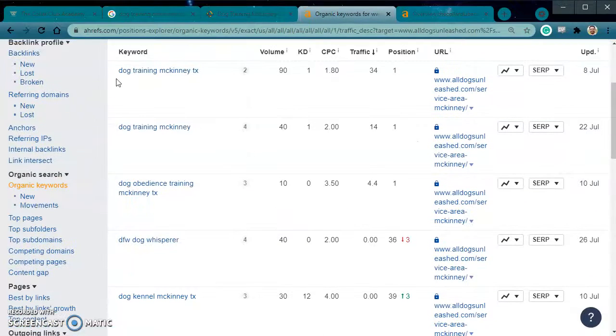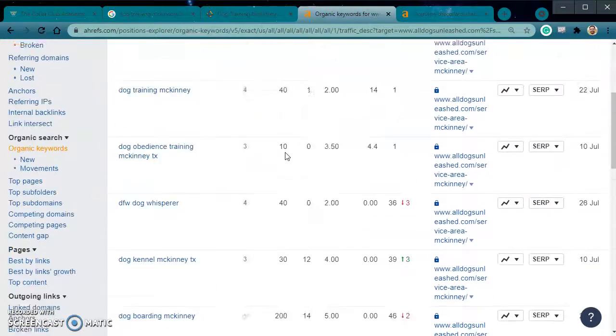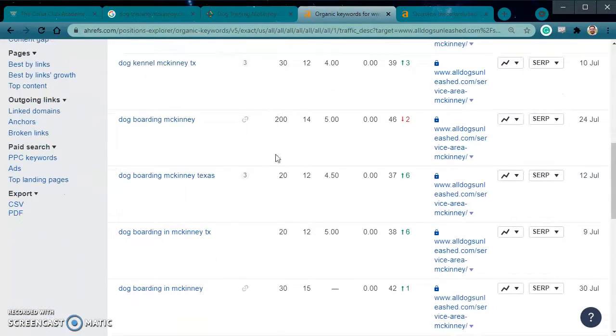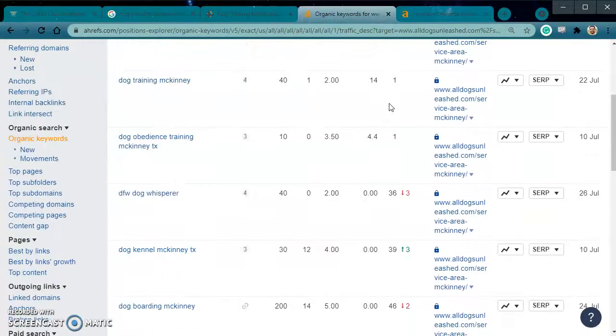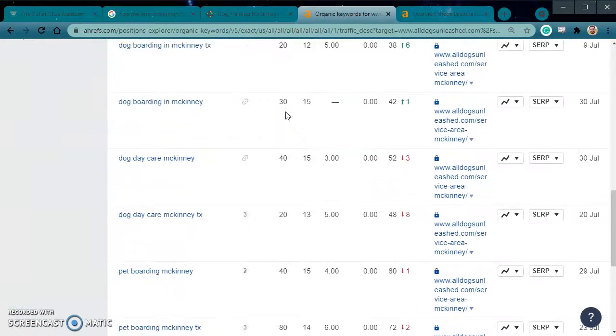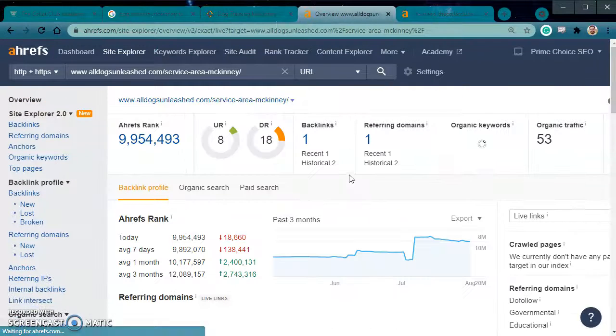So when we pop in here, we're going to see dog training McKinney, Texas, volume of 90, dog training McKinney, volume of 40. These are the volumes on average that are searched every single month. Looks like dog boarding is pretty high. But this is their rank on the side. So if you see the ranks, top 3 for these ones, 90, 40, and 10, they're not really ranked for any of the other ones, but yet they're adding up to at least 53 in traffic. And that's for one specific area based off of some specific searches.